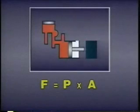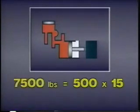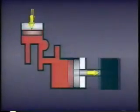Now, since we already know the pressure, we want to find the force here. Our equation becomes force equals pressure times area. So our output force is equal to 500 times 15, or 7,500 pounds. We are able to increase the mechanical energy of a 5,000-pound weight enough to move a 7,500-pound load.